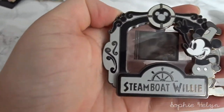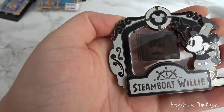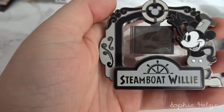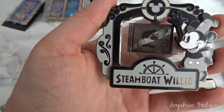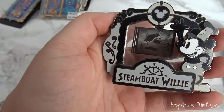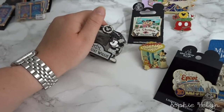There is a Steamboat Willie pin that I have got my eye on. It just has a different scene in it as well, which I'd ultimately love to get. It's just of Steamboat Willie. But for now, the price of this one was just too good to pass up, because that defect doesn't really bother me that much. So yeah, and now onto the last ones.